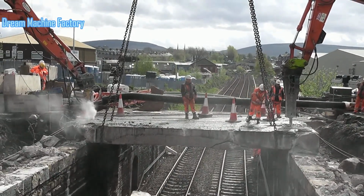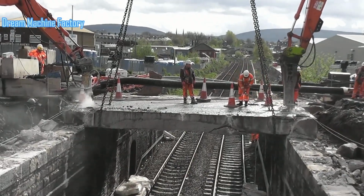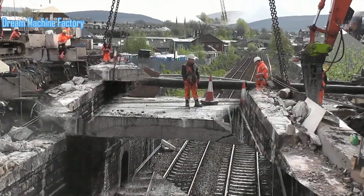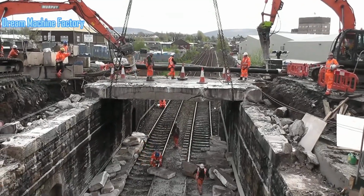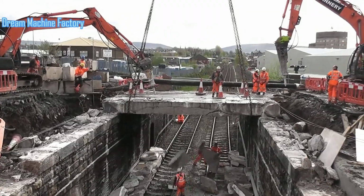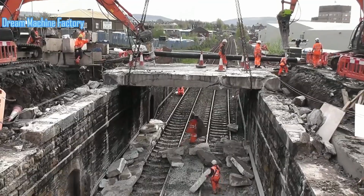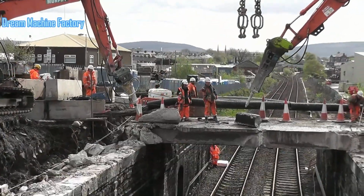As with most demolition projects of this scale, there were logistical challenges. Road closures were coordinated to reduce disruptions to the public. Although drivers and commuters in Ashton under Lyne experienced delays and detours throughout the process, pedestrian access was also affected, as construction zones were cordoned off for safety. Despite these challenges, the demolition was completed on schedule, setting the stage for the construction of the new bridge.